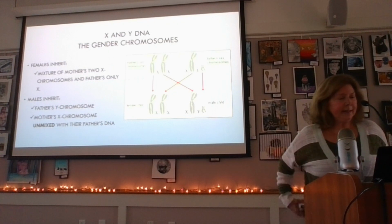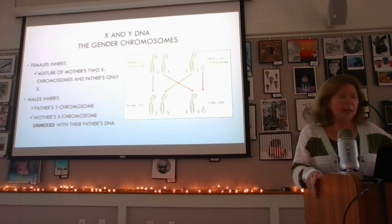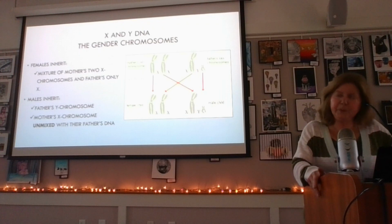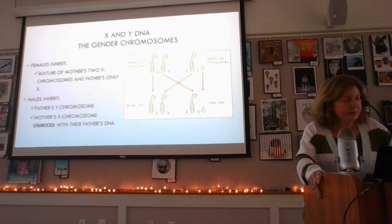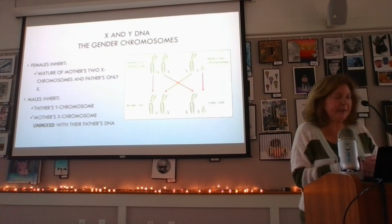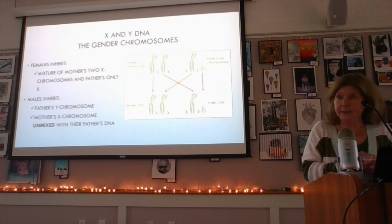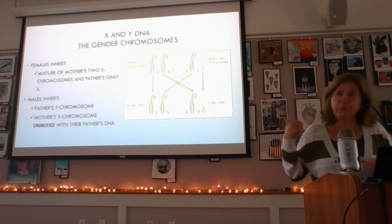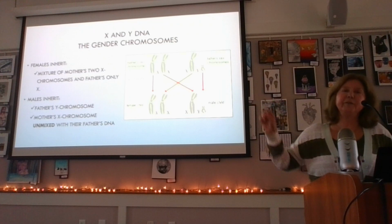The X and Y DNA gender chromosomes, we've talked a little bit about the Y. The females will get one X from their mother, which is usually a mixture of her two X's. The females will also get the one X that the father has. So this is a good thing. If you're a female and you share X with somebody on your father's side, you know that a whole X chromosome is from your grandmother. So if you match on the X, you know that they're from your grandmother's line.